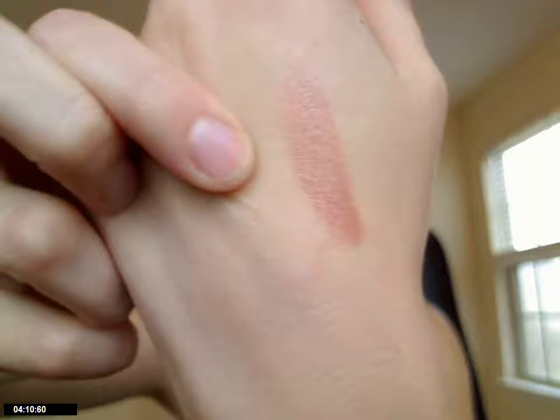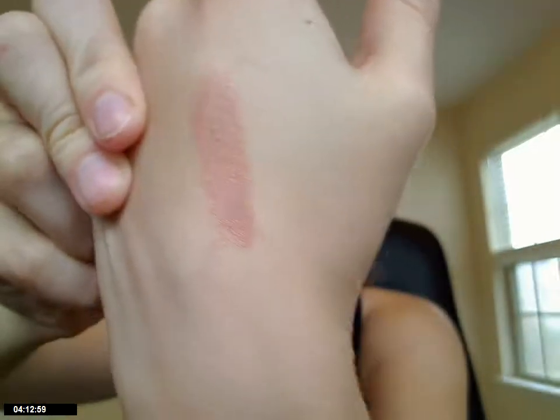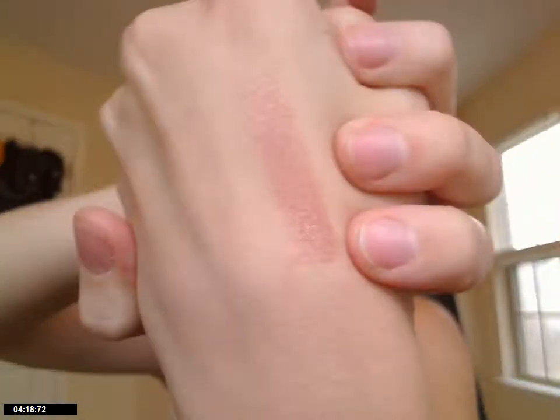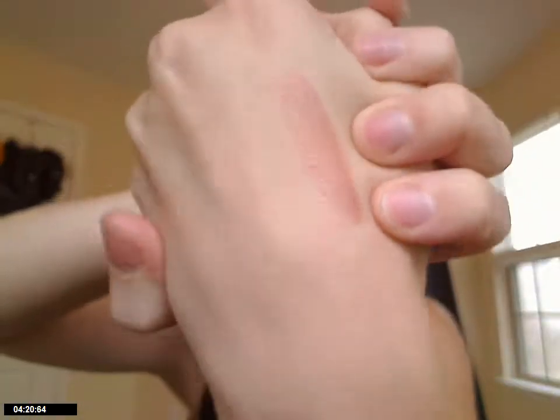Oops. Push that back in. So this is what it looks like, and this one is matte. And this is what it looks like, and it does have some sheen because it's kind of glossy. It's very moisturizing. These are moisturizing, which I haven't mentioned yet. So that's what it looks like. On me, it's like my lips, but a smidge darker. It darkens them.